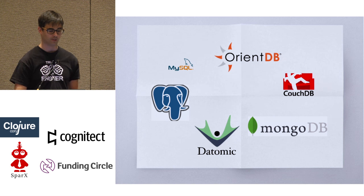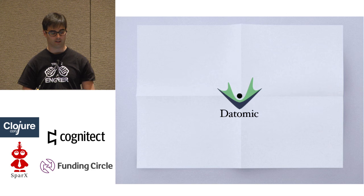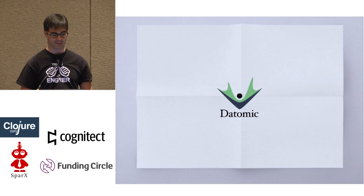CouchDB we actually used for the cache. We had some experience with it, but it wasn't going to scale for us. It didn't have the tooling that we wanted. And the person that was looking into it also had a Java background, so we were already leaning in certain directions. And then, surprise, surprise, at a Clojure conference, we chose Datomic, and we really liked it.